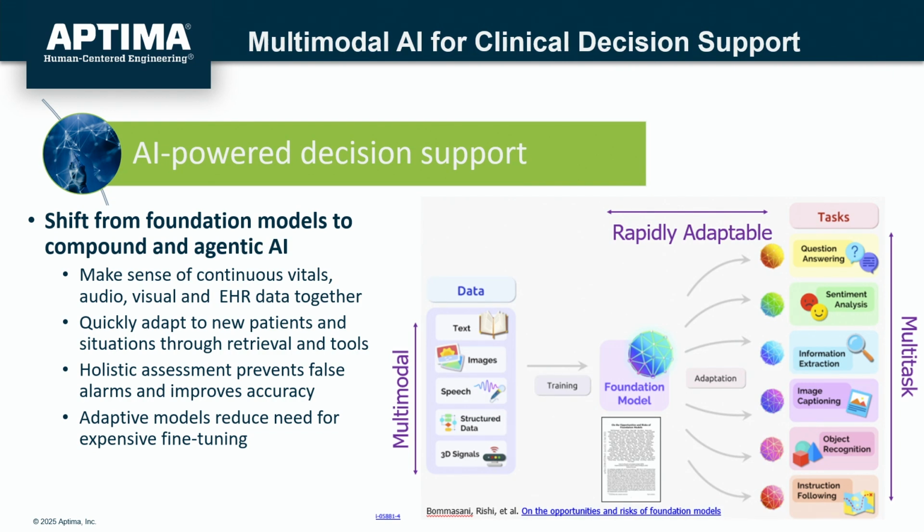So for AI-powered decision support, I'm sure all of you have heard about ChatGPT, and this type of model is what is called a foundation model. It is trained on basically all of the internet, and that is helpful in certain situations, but once it's trained, that's all the information it has. You can't really update it, and so that's causing this new shift to what we call compound or agentic AI. And what this is, is that you can use many different foundation models.